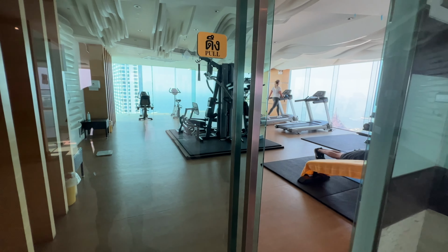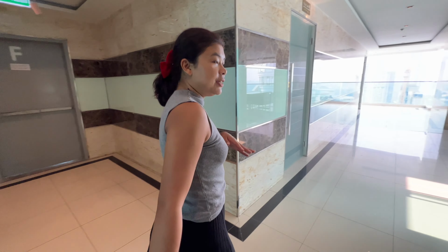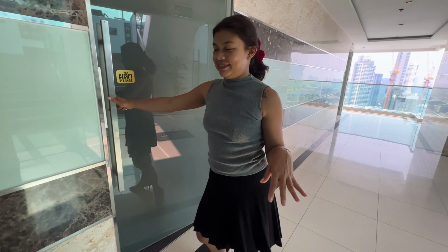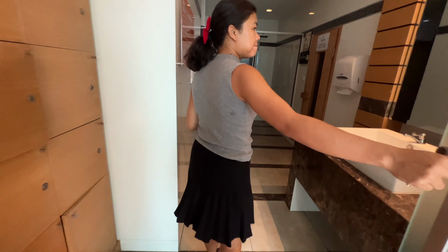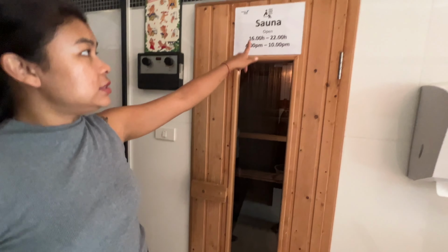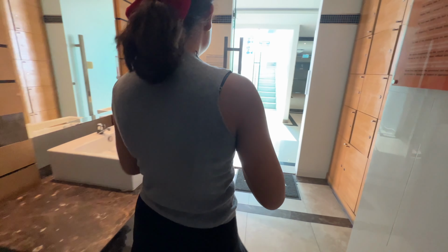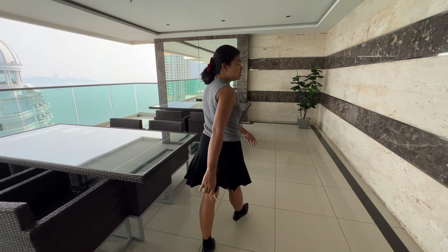Pretty good gym, nice view. And here they have a sauna, but they separate men and women. Let's walk inside. Here's a sauna. Nice. Pretty good size, it's big. You got showers. And a little lounge area. Cool little lounge.